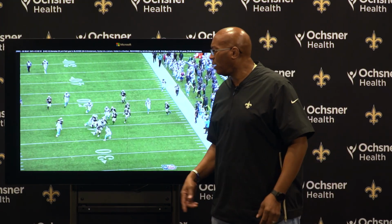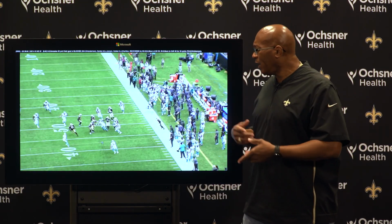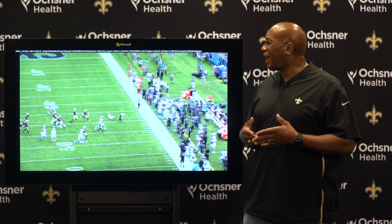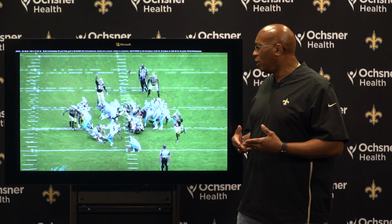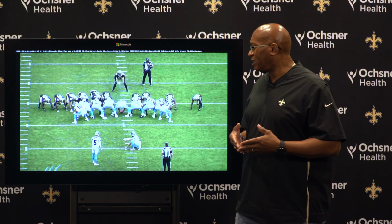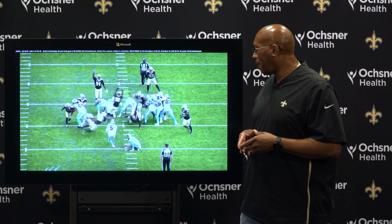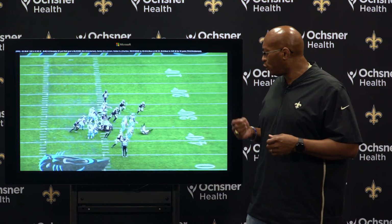So we're going to run it back again. We're going to go in full speed, and it really happens quickly. Carl Granderson, the defensive end, a big guy, but he's got a lot of athleticism, and he's really able to shoot this gap and get to this block. We'll see it again right here. Granderson coming off the right side, bam, block, return.